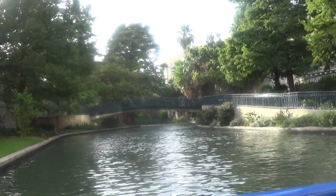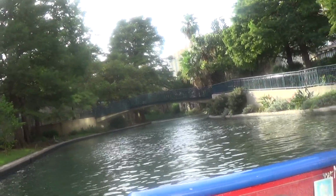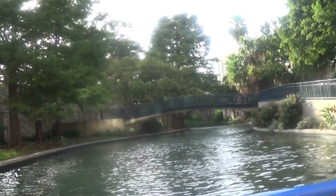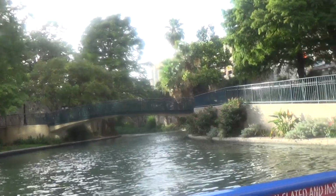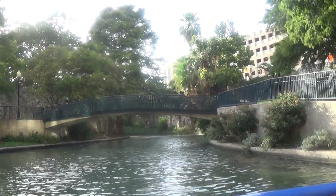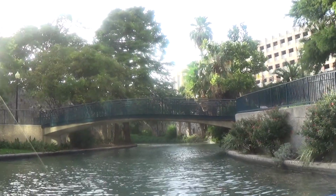Folks, as we proceed up under the little footbridge in front of the boat, this will be the termination point of our tour. If you care to look over the back of the boat as we pull out, you can get a better photo shot of the Tower of the Americas.